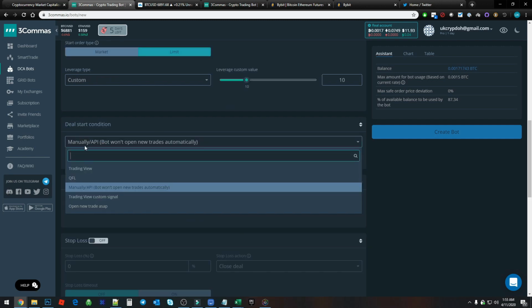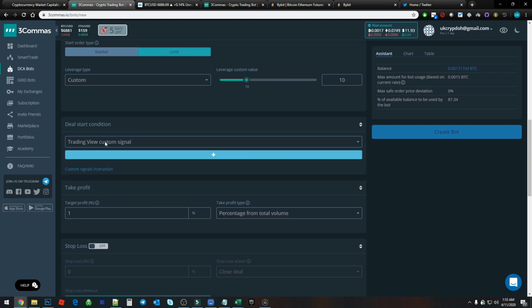Here's the next important thing you want to know: the start condition, to allow the bots to be controlled by indicators from TradingView. You want to make sure you select custom signal. And here for trading profit, you want to put 99%. You just put this because you have to put a profit here so the bot has a place to basically create the take profit marker. But when you're going to take your profit is when the indicator switches its bias from long to short.